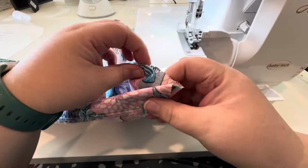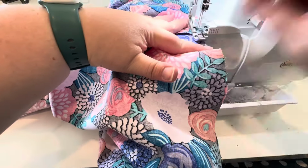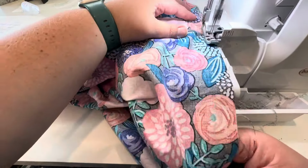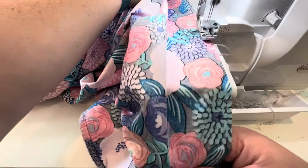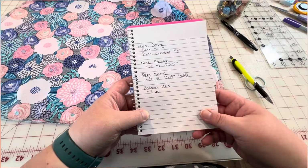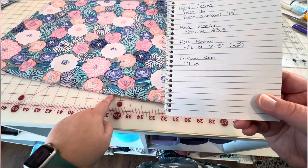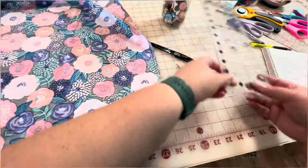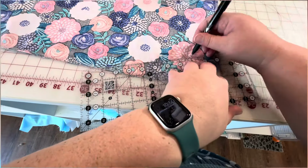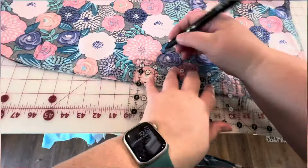The elastic is in. Last step here is to hem the bottom. This is really simple. You guys are at the last step already. So I am serging the bottom of my hem. You don't have to. You can fold it over twice, kind of like we did the casing, so that the raw edge is encased. Here I'm just showing you, they say to do a 1-inch hem. So I'm going to be making some measurements again with my ruler and my friction pen, marking where I should be hemming it up to.